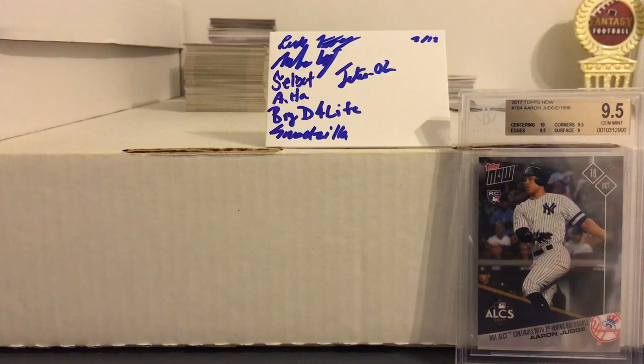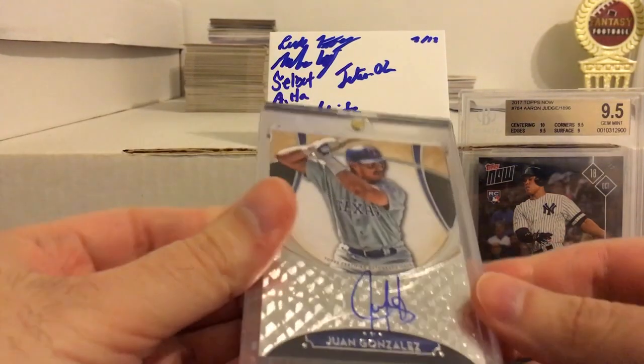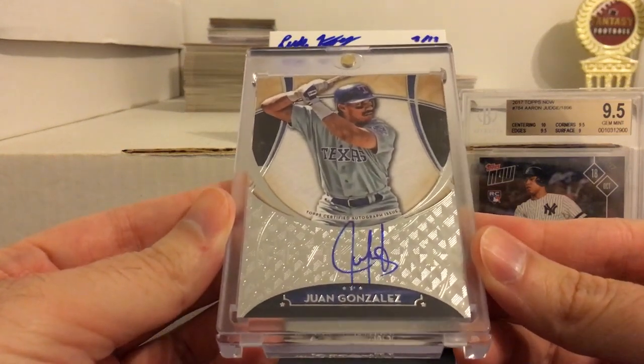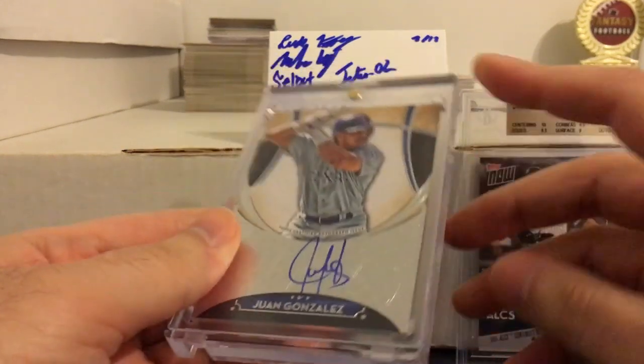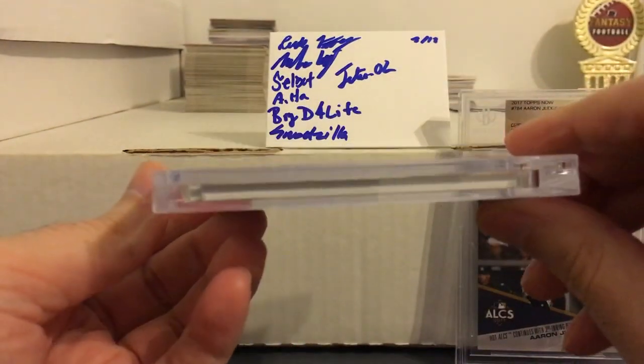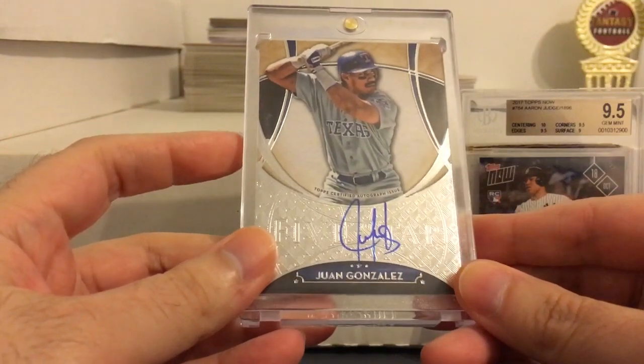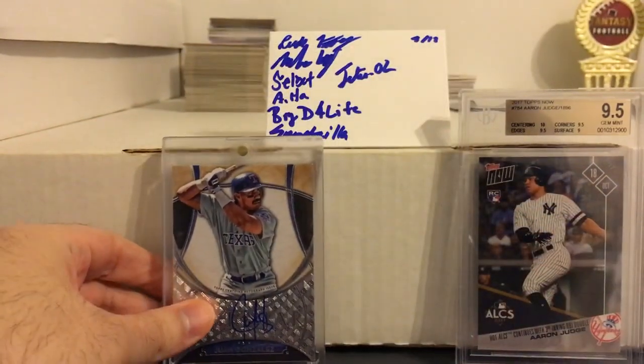And again, that was more than enough too, but one more card here. Got an autograph of Juan Gonzalez. Nice on-card auto there. And we've been talking about thickies. That's a pretty decent thickie right there. So very cool. I believe that's like my 4th or 5th Juan Gon auto.